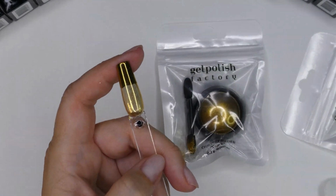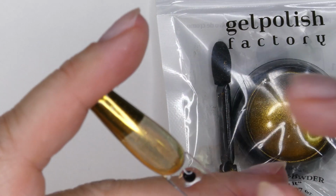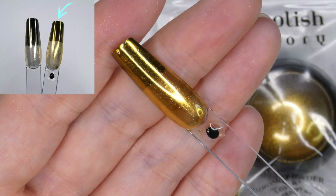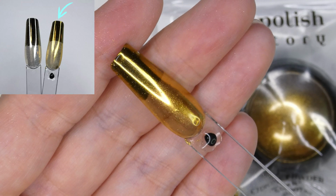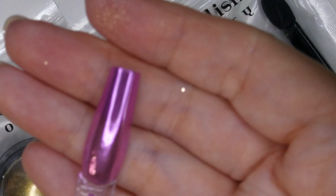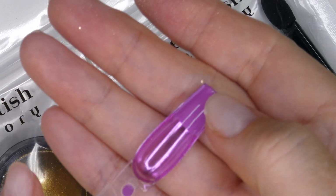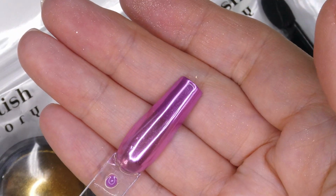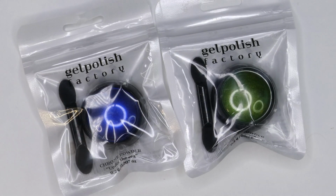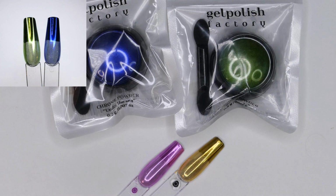It was very easy to apply. And this is over black, so it has these tiny reflective parts or tiny specks in there. You can see that it shimmers a lot. And this I have also swatched. That's that. And this I swatched over purple. You can see that it covers very well. So I'm pretty sure that these two are the same as the other two. And the other ones are glitters.